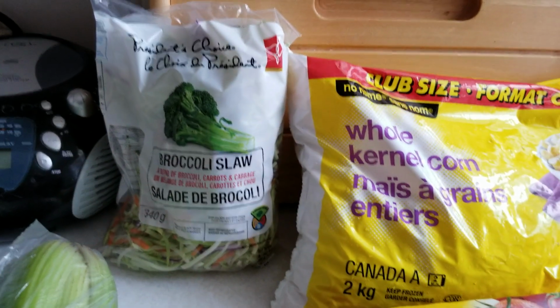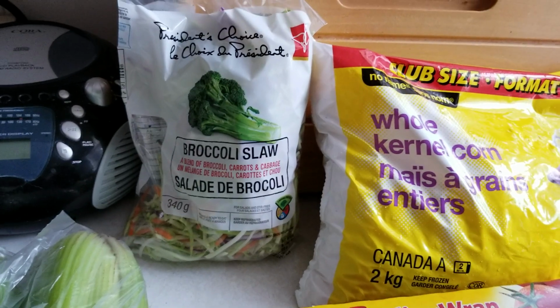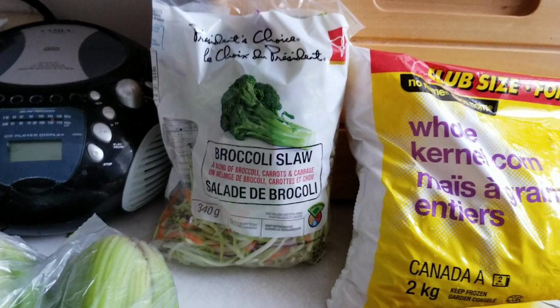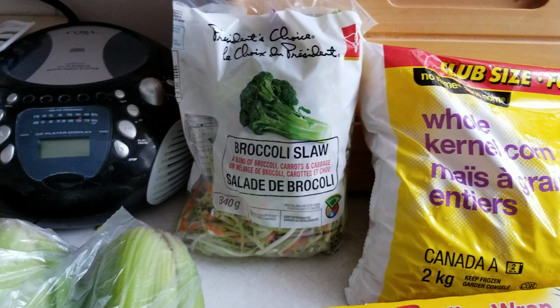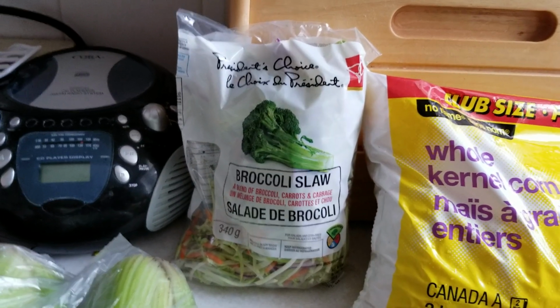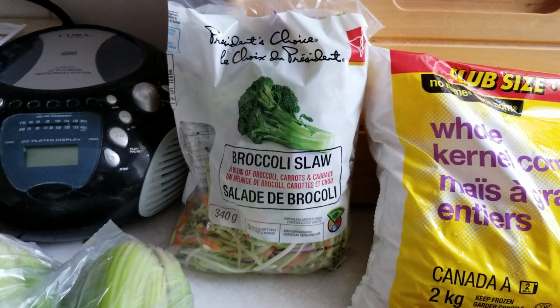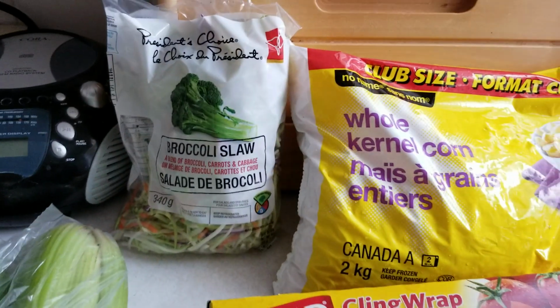My husband picked this up, a package of broccoli slaw. If you've watched at all, you've heard me talk about my birds a little bit. We have budgies, cockatiels, an Indian ringneck, a Senegal, some conures. We have a house full of birds, ranging from budgies right up to some bigger birds. I think we've given them this broccoli slaw before, and they love it. So we mainly bought that for them.